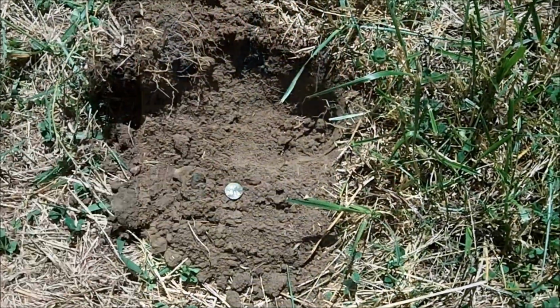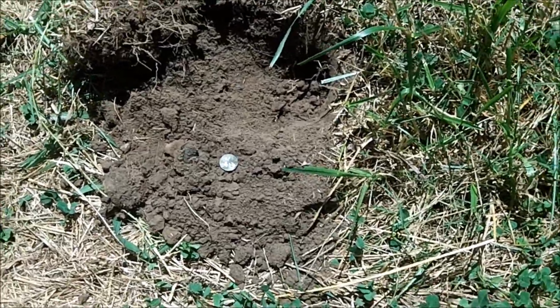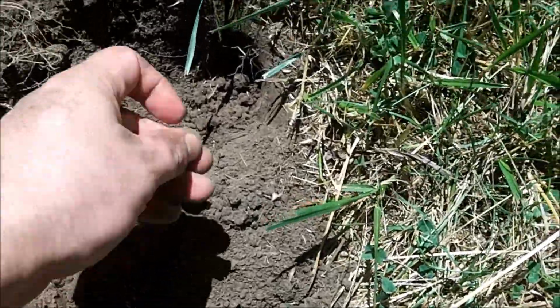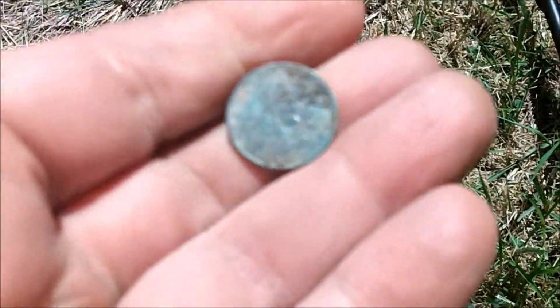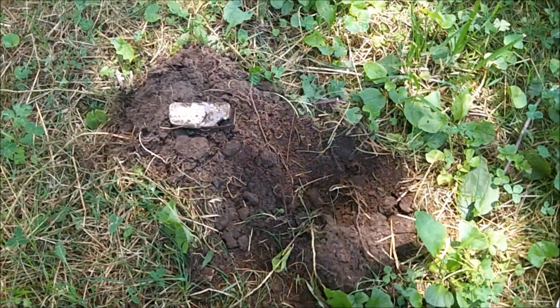Well, next thing was only a couple feet away from where I got the token. Same signal, 22-23. Dug down a ways and I already cleaned it off a little bit, but I got a nice green weedy, and this one's going to be 1941. Kind of an interesting target here.